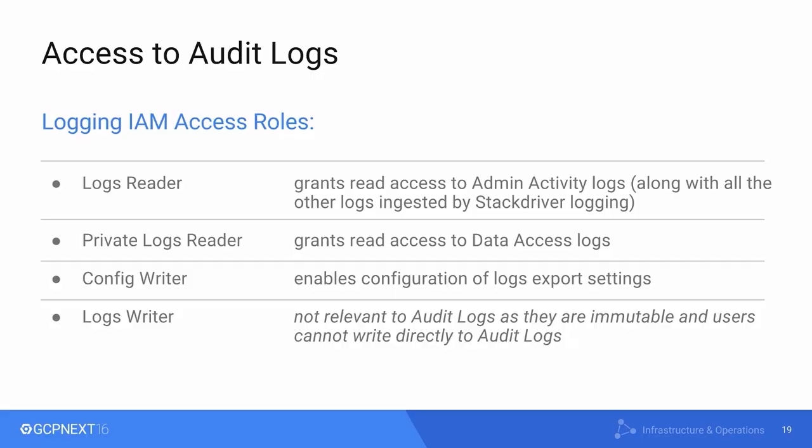There's also a config writer role, which allows you to change or configure the export settings with the logging system, and you may not want to have the person who is interacting with those logs also being able to change that. And then lastly, there's this logs writer role, which I put up here because it's actually not relevant to audit logs, because audit logs are special with respect to the other type of logs that we collect, in that they're immutable, and nobody can write to them except for Google services. So App Engine can write to these, but you as a user can't call the logging API and put logs into the audit log streams.